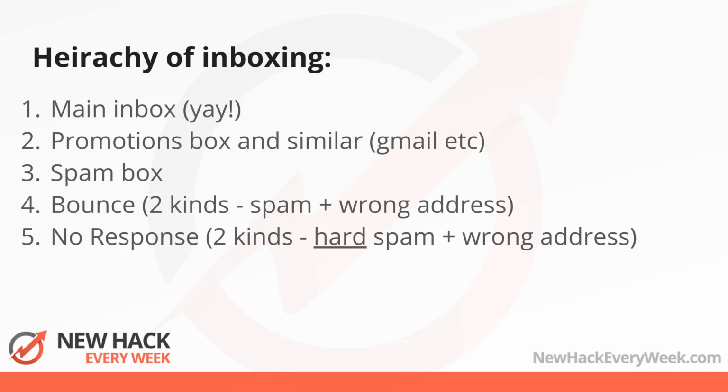Next is the spam box. And there are a number of reasons why you can hit this, which I'll go through. But if you hit that, good luck getting seen. Hardly anyone actually goes through their spam box. The fourth is a bounce. And so there are two real kinds of bounce. The first one is you might get a message back saying, hey, look, we know you're spam, so we've bounced you. And this is often to people's work email addresses where they've got a spam system or something like that. The second one is a wrong address. And so you can get a bounce there where it's just that person doesn't exist.